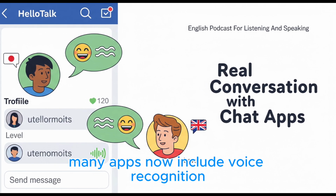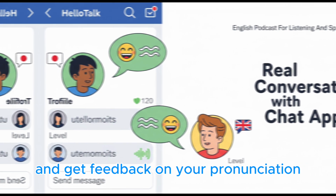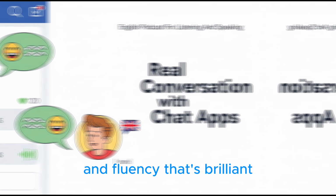Many apps now include voice recognition, allowing you to practice speaking and get feedback on your pronunciation. You can record yourself speaking a sentence and then listen back, comparing it to a native speaker. This is invaluable for improving your accent and fluency.